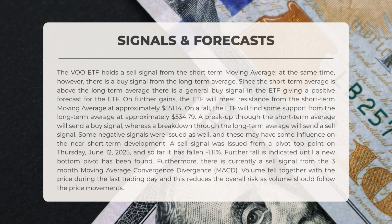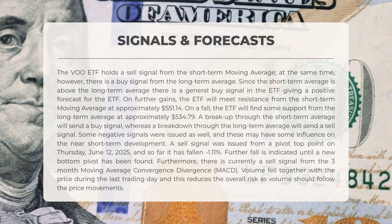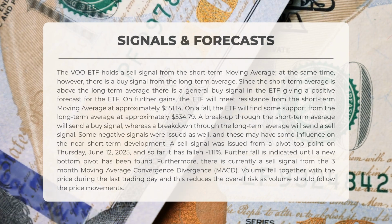positive forecast. As the fund experiences further gains, it will encounter resistance from the short-term moving average at approximately $551.14. Conversely, if it declines, support will be found from the long-term average at approximately $534.79. A breakout above the short-term average will trigger a buy signal, while a breakdown below the long-term average will trigger a sell signal. Some negative signals have also been issued, which may impact short-term developments.